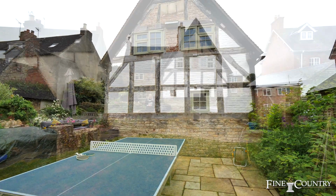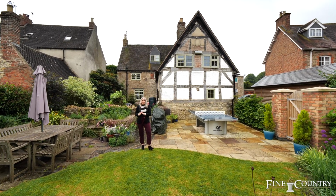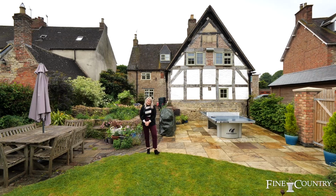You join me at the end of the tour in this fantastic landscape garden. If you would like to be nestled next to Harbury's Windmill, then please get in touch with the details that will follow.